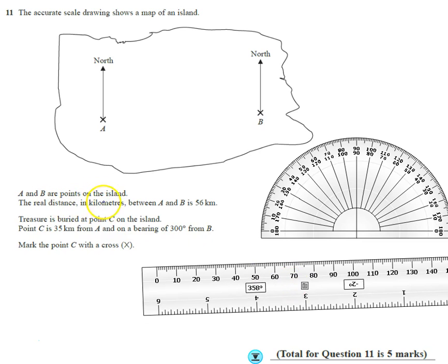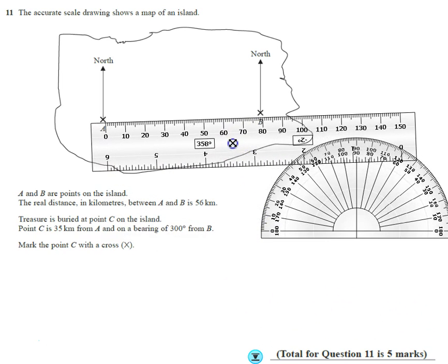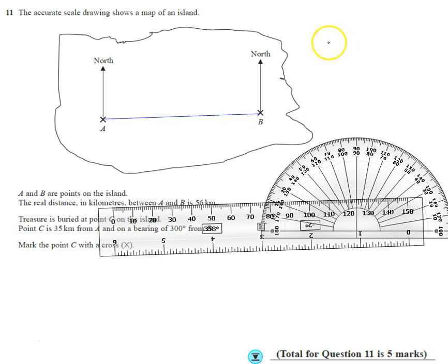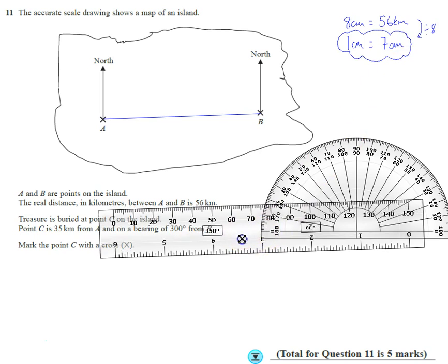A and B are points on the line. The real distance in kilometres between A and B is 56 kilometres. So that's our first thing. Let's measure the distance between A and B. So I drew a line and measured the distance between them, and we can see it's 8. So I know that the 8 centimeters in real life is worth 56 kilometers. So if I divide by 8, I'll get 1 centimeter represents 7 kilometers in real life. So we need that scale possibly to see what's going on later.